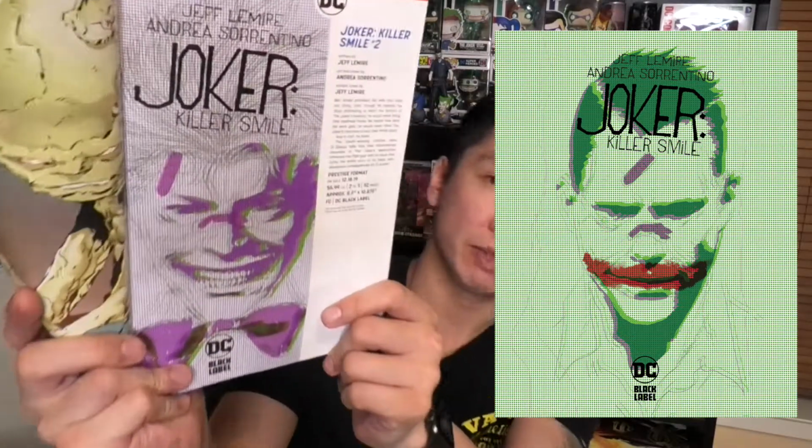Joker, Killer Smile, number 2. Definitely getting on that train. I don't know when issue 1's out. I think it's pretty soon. But yeah, obviously that's probably going to be a big hit too, with the Joker movie just come out. I actually watched that tonight for the second time, the Joker movie, and it was just as good the second time as it was the first time.